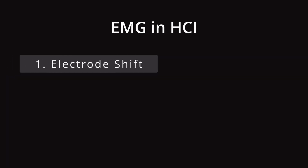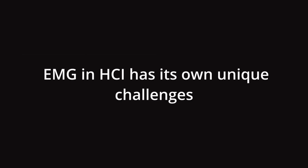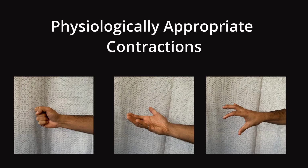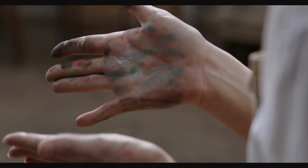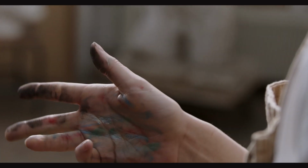micro-adjust a prosthesis. Although suffering from many of the same limitations of prosthesis control, such as the electrodes for capturing EMG signals physically shifting on the skin, muscle fatigue, and noisy signals, EMG for general purpose use has many of its own unique challenges. For example, the typical muscle contractions that naturally occur during our daily lives are not necessarily ideal for EMG devices that are always on, as they can inadvertently be interpreted as a command. Think about how many times you might inadvertently open or close your hand while performing your daily activities.